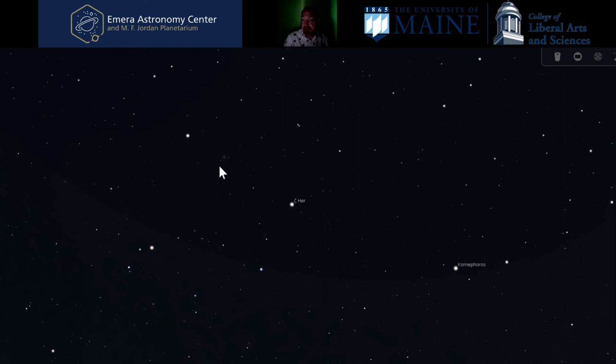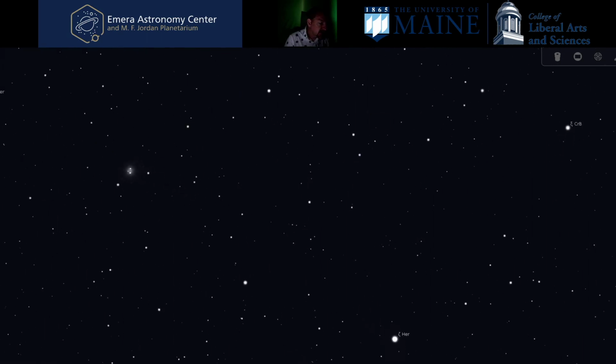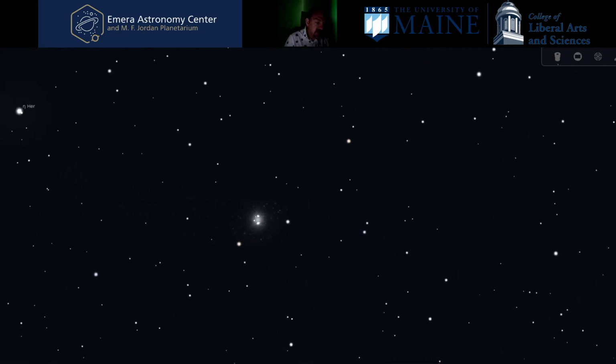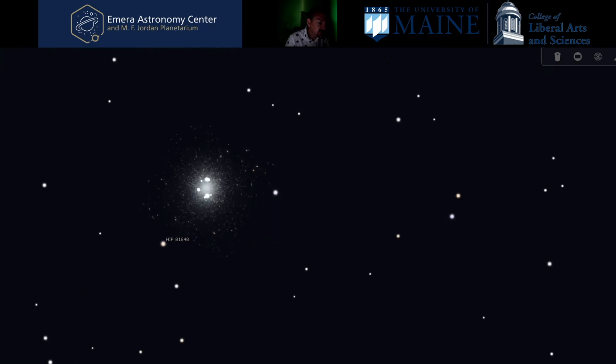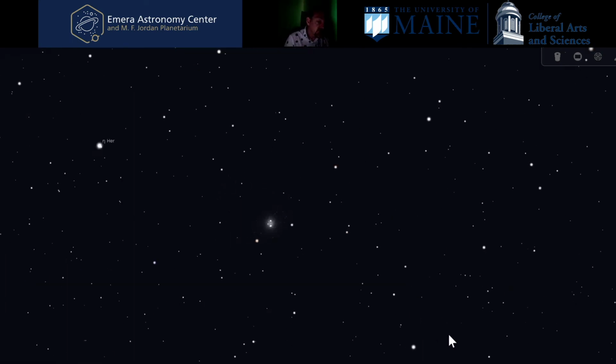Now, technically this is just barely visible to your unaided eye. Binoculars or a telescope will make it much more visible. And again, if we zoom in even more, you're going to start to see it as a big ball of stars there in the nighttime sky. And that is, again, the globular cluster M13. Very beautiful in a small telescope. And even binoculars will show it as a little sort of hazy patch of light, if you will.